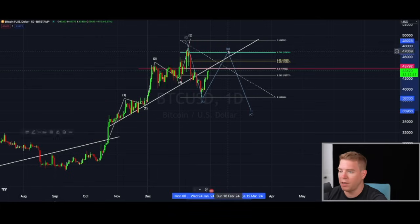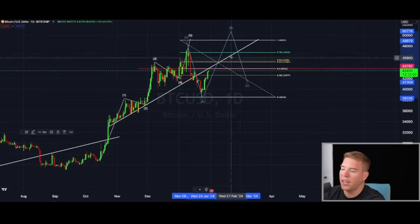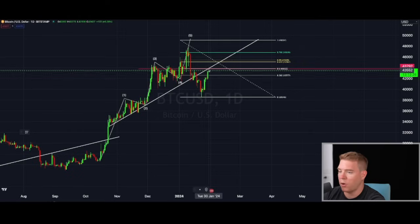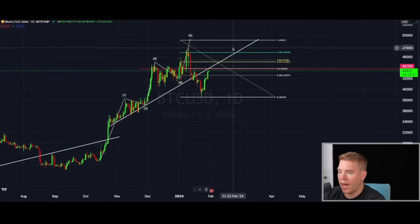So the higher the B goes, the more shallow is also the C, and it would then be a distorted corrective wave because we went on the B higher than we should have from a technical perspective. But let's see where we are going, because the first really important point here right now is that we are breaking above this upward sloping support that is now acting as resistance.